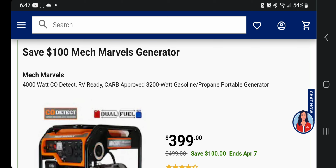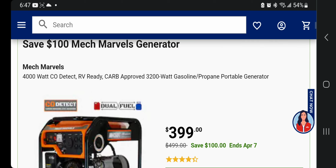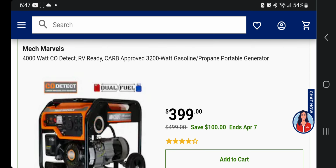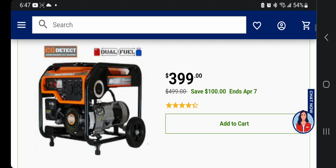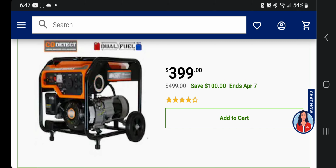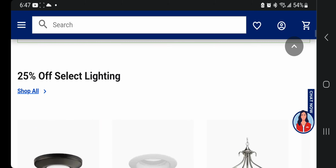Alright, so $100 off this Marbles generator. I never heard about this brand. Let us know in the comment section if you guys heard about this brand. It is a dual fuel. It does have CO detect, RV ready, CARB approved, 3200 watt gasoline propane portable generator. That's pretty good because it is a dual fuel. Down to $399, guys. Not even Harbor Freight has these at $399 anymore. So yeah, $499 down to $399.